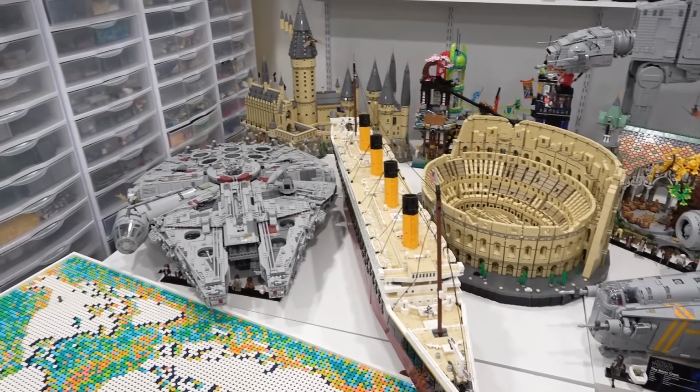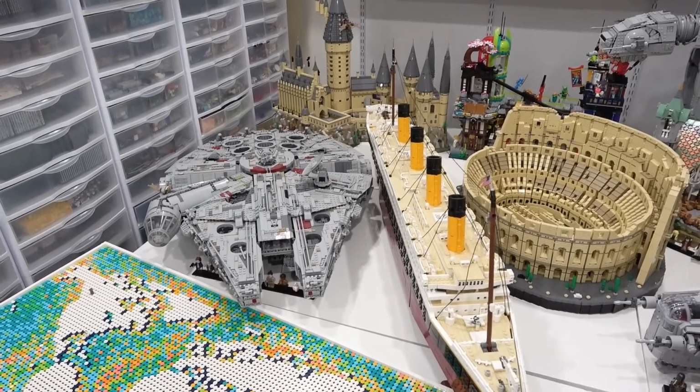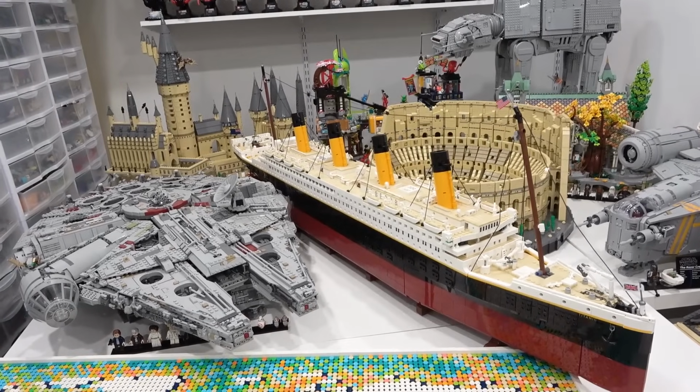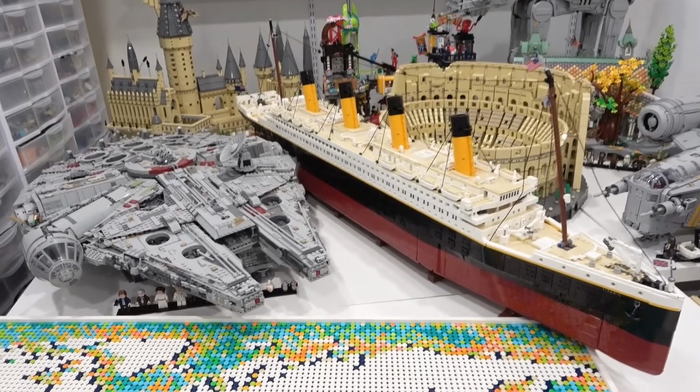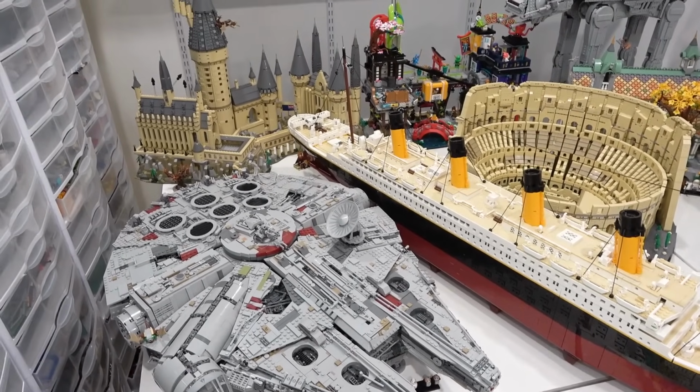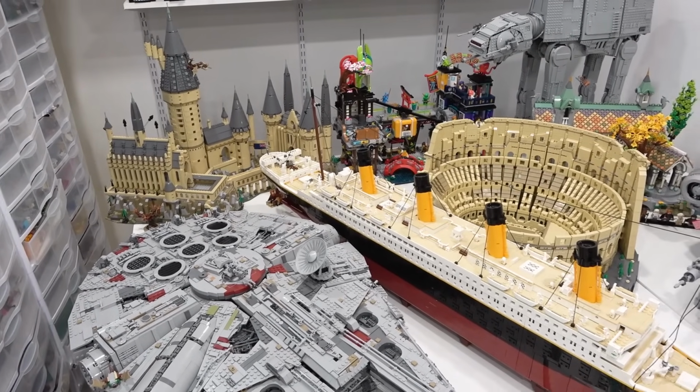Everybody, I hope you enjoyed my video, my brief overview of all of these sets here. What an amazing collection. I am super excited and super fortunate to have all of these in my collection. And it is insane. I cannot wait to see what the LEGO Group comes out with as we move forward into the future.